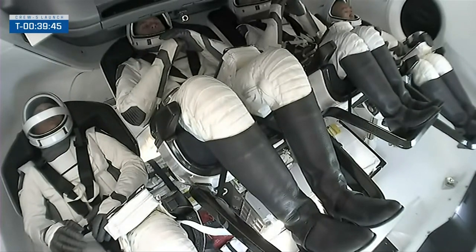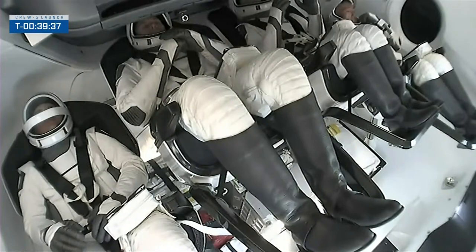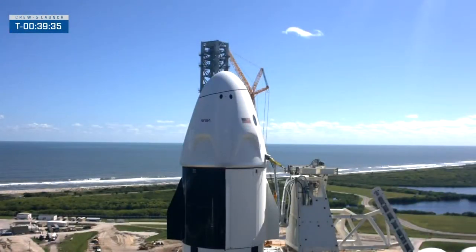Yeah, Bob, that launch escape system, powered by Super Draco engines, capable of moving Dragon a half a mile in just 7.5 seconds. Which is equivalent to a peak velocity of 436 miles per hour. I know you know this system well. You were very much briefed and very aware of its capabilities. You want to be able to not only get off the launch pad, but also get off the rocket while in flight. So it's got to move fast.